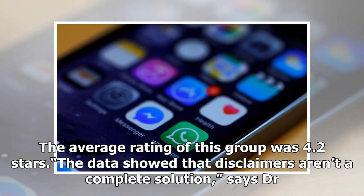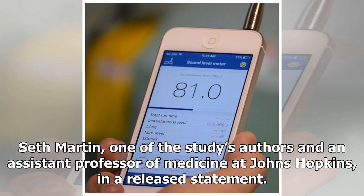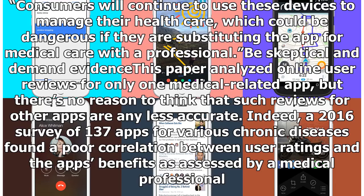The data showed that disclaimers aren't a complete solution, says Dr. Seth Martin, one of the study's authors and an assistant professor of medicine at Johns Hopkins, in a released statement. Consumers will continue to use these devices to manage their healthcare, which could be dangerous if they are substituting the app for medical care with a professional. Be skeptical and demand evidence.